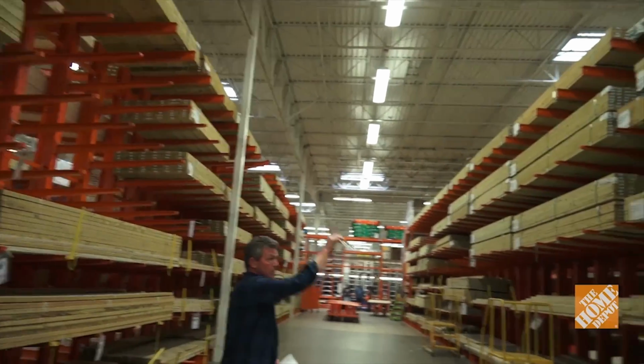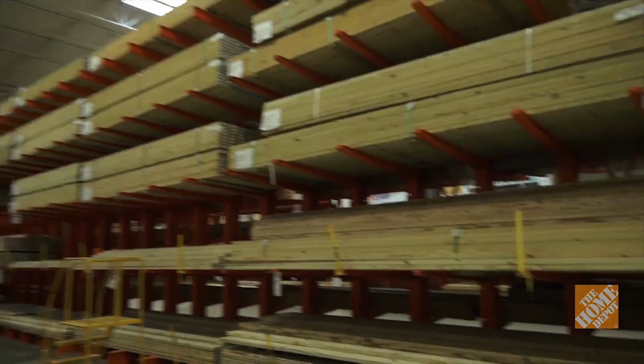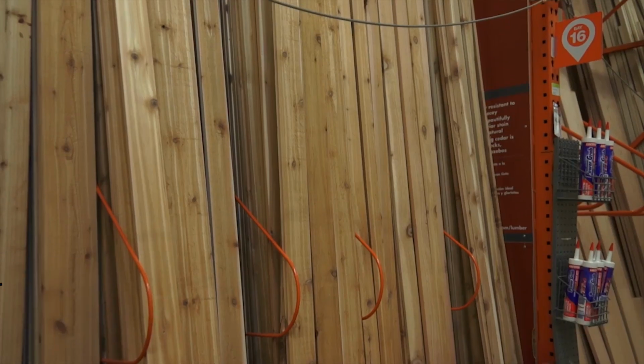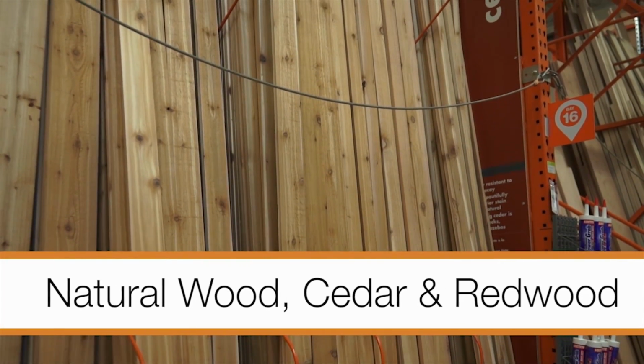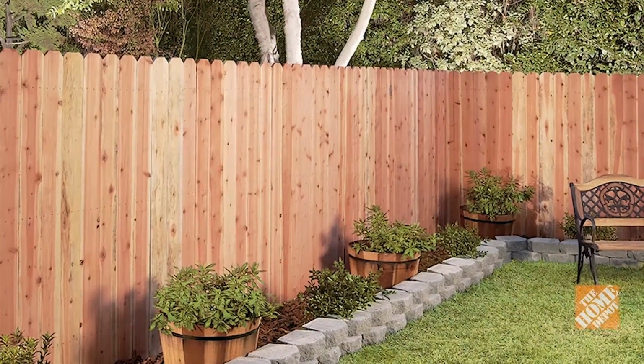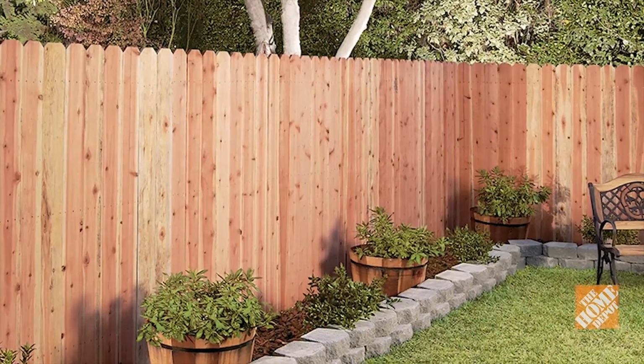Now, if you plan to use the lumber for an outdoor project, look for pressure treated lumber that will stand up to the elements. Natural wood cedar and redwood lumber will also resist rotting. These products are a great option for projects like fencing.